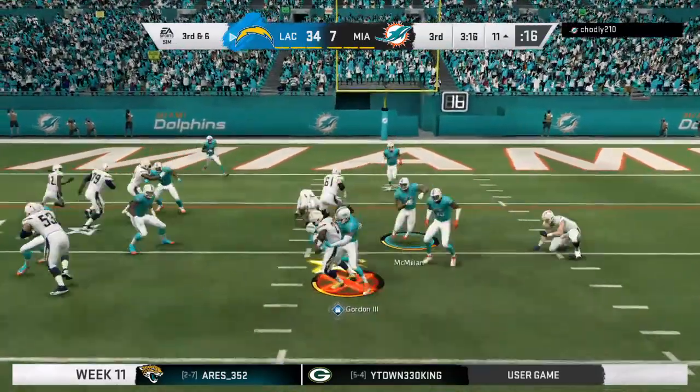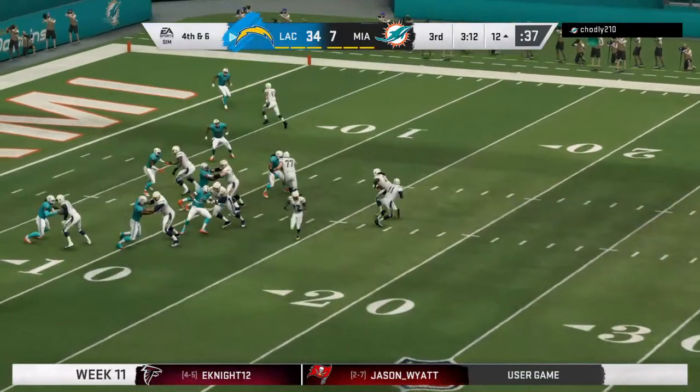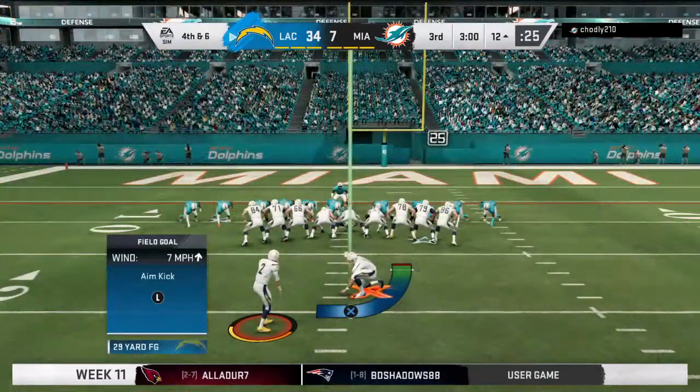On 3rd down, this is Melvin Gordon. And he won't be close to a first down as he runs into a wall right around the line of scrimmage. No gain on the play there, and it'll bring up 4th down.